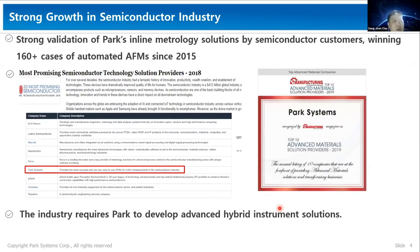So Park Systems' solutions have been successfully implemented in the semiconductor industry. Park has won more than 160 cases of automated AFM since 2015. As a matter of course, we were selected as one of the most promising 20 semiconductor technology solution providers in 2018. In addition, we were also selected again as one of the top 10 advanced material solution providers last year. As credibility increases, the industry requests Park to develop advanced hybrid instrument solutions.